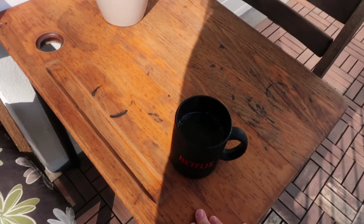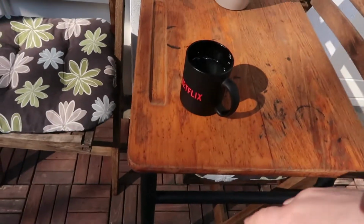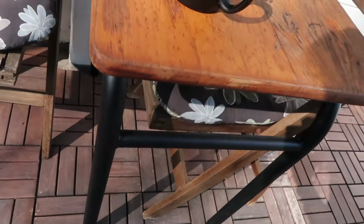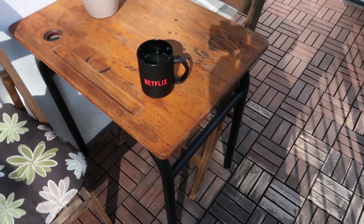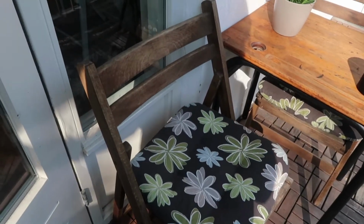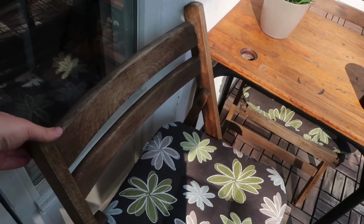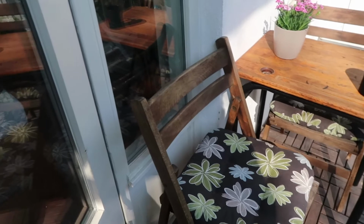So I sanded down all the color, and then I oiled it with wood oil for outdoor furniture. And then the legs were original white, or when I found it they were white, so I painted it black. It's the same color that I used on our indoor chairs in the kitchen. And these chairs are also what I found at the dumpster a few months ago, so I also sanded. There was a little bit of polish left on it, so I sanded that down and oiled them.